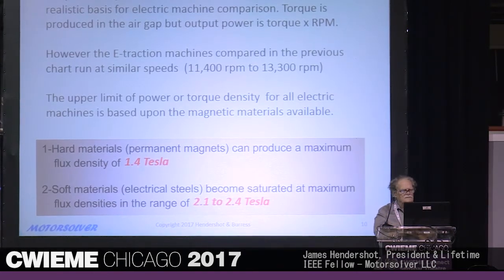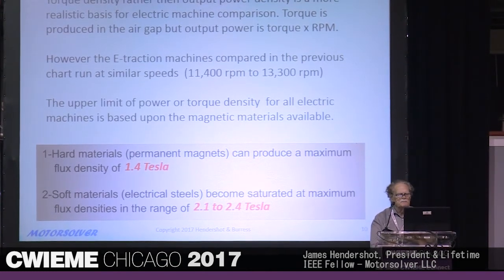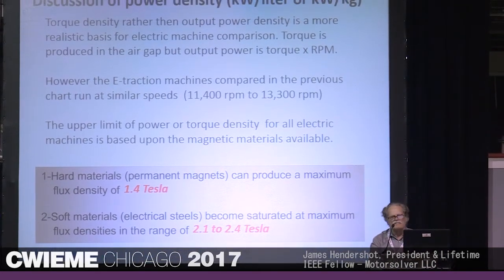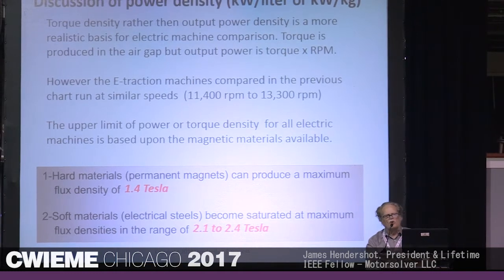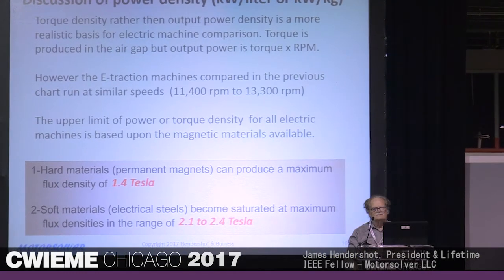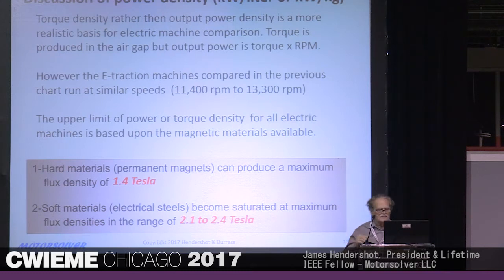Okay. Now, I already talked about power density, but I want to talk about what's the maximum you can get out of an electric machine. And I want to propose to you, I don't know if any of you ever thought about this before, but what limits the torque or the forces you could generate in this air gap? What limits that? Well, you can argue that cooling limits it, but that's true. But beyond that, once you get by the cooling issue, you're still limited by the magnetic flux that you can get out of a magnet, or you can push through the steels. And those are the two limiting factors of what torque density you can get out of any machine.